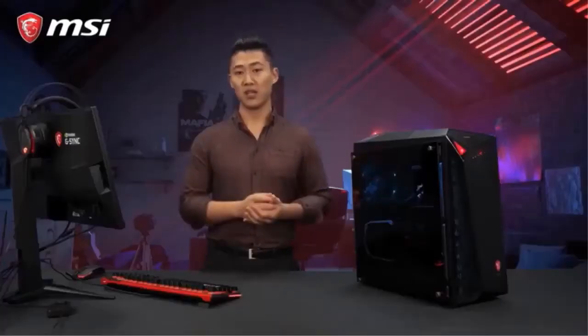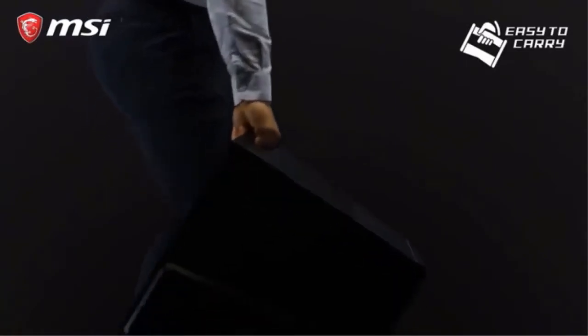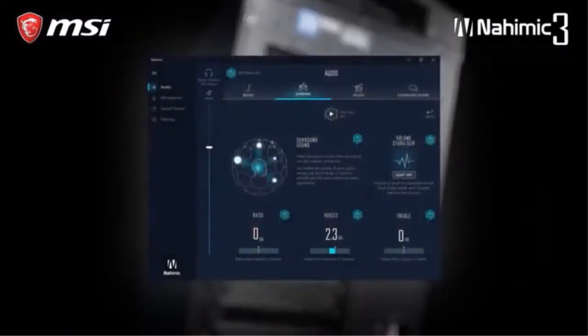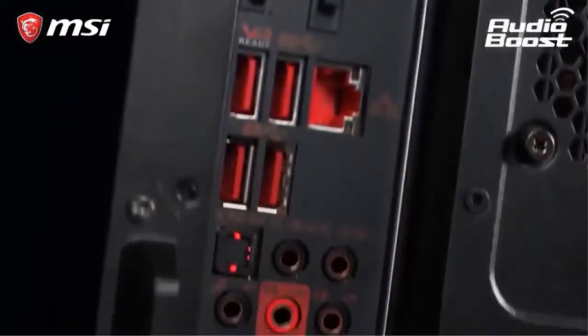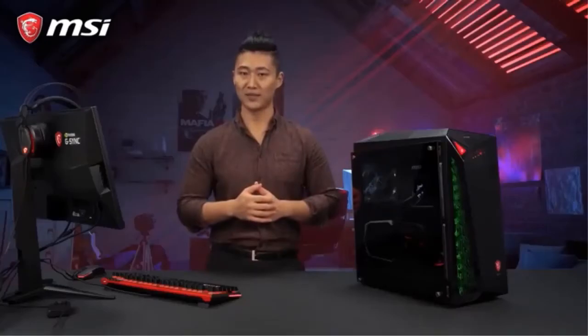Going to a LAN party? Need to relocate your PC? Conveniently, all Infinite models are designed with a carry handle. The models have Nahimic 3 support and audio boost, letting you experience true hi-fi sound. Enjoy the advantage over your enemies in the game.